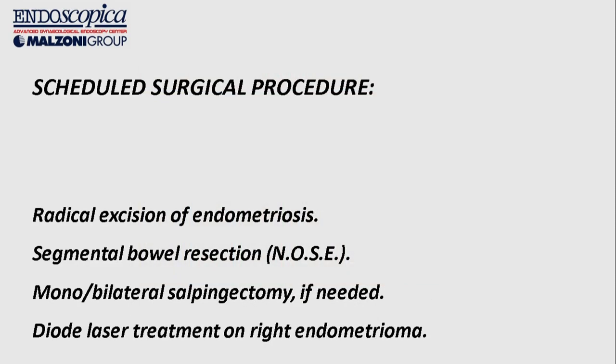So the scheduled surgical procedure is a radical excision of endometriosis. We have to do, of course, a segmental bowel resection. We will try our new NOSE technique with mono or bilateral salpingectomy if needed, and use of diode laser for the treatment of the small right side endometrioma. And we are ready.